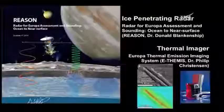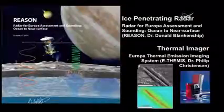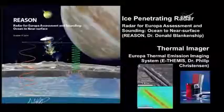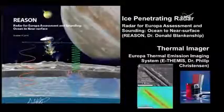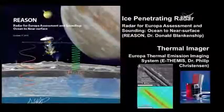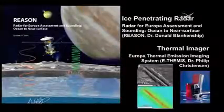Hotspots being a fairly relative term. Europa's surface is about minus 160 degrees Celsius. We're looking for areas that are just a couple of degrees warmer than that. So we're still talking very frigid temperatures. So this is an incredibly sensitive instrument.